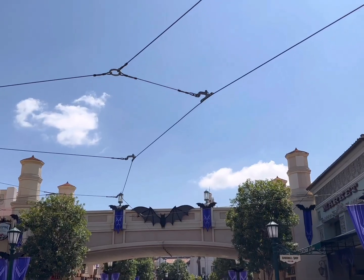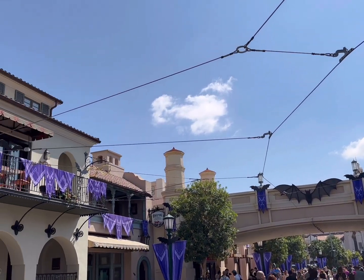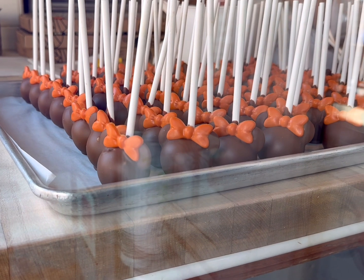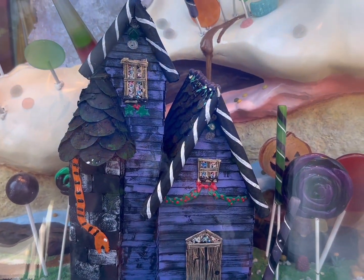The Main Street area at California Adventure is also awesome to check out the shops. They have a lot of treats. They have a really great ice cream shop, Clarabelle's Ice Cream. They do have a little candy shop right next door too, and lots of merchandise and cute little shops. There's a toy store in there. It's a very cute little area to check out. So definitely walk around the shops.